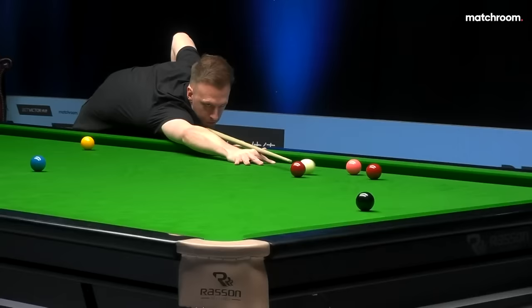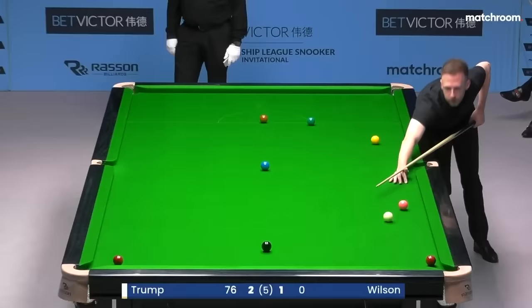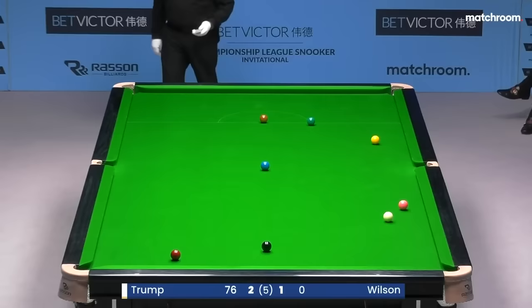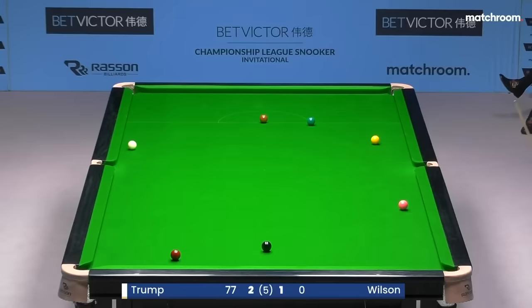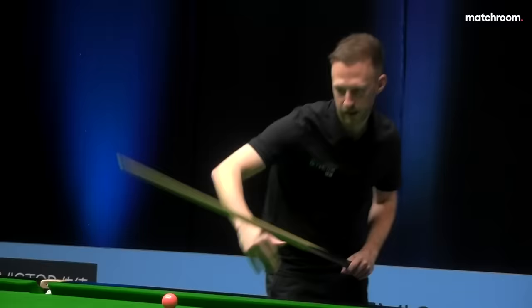We join table two just as the match is coming to a conclusion. In fact, that is the last shot unless he flukes the red, Judd Trump. He's played very nicely in this match. He was 1-0 down to Kyren Wilson. Since then, though, breaks of 108, 83. In this one, he's dominated without making a break of any great substance, 32. But he's spotted some really good balls.